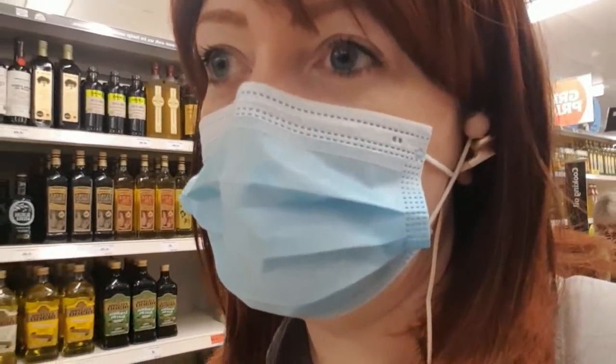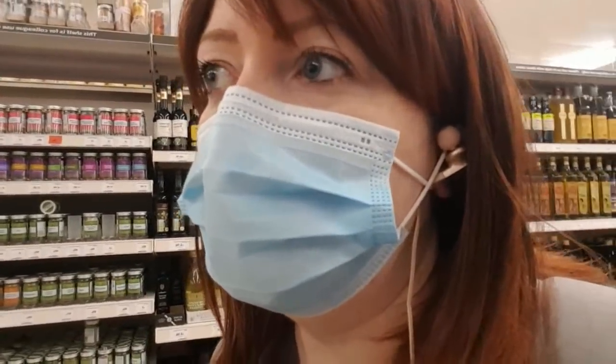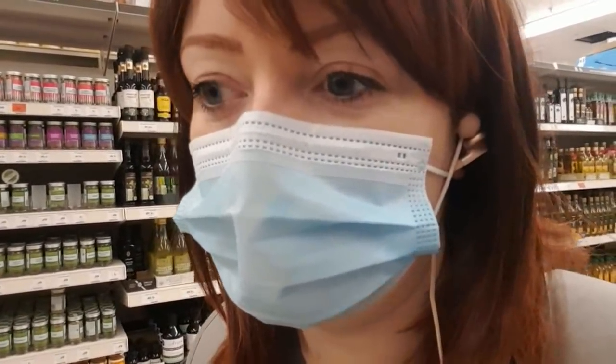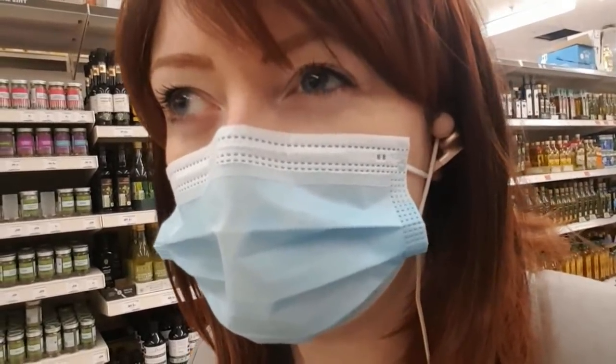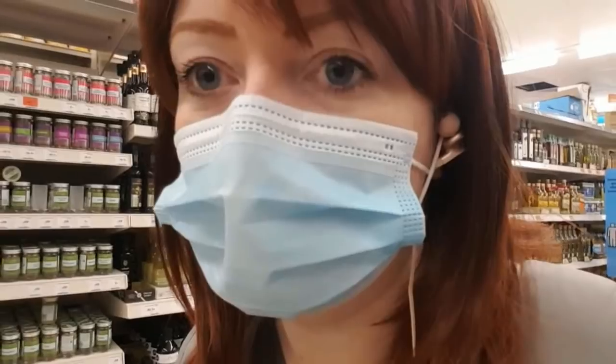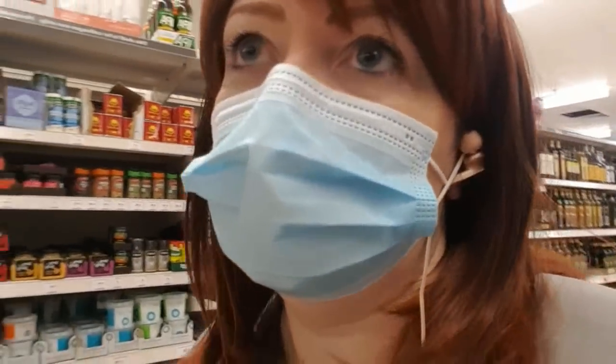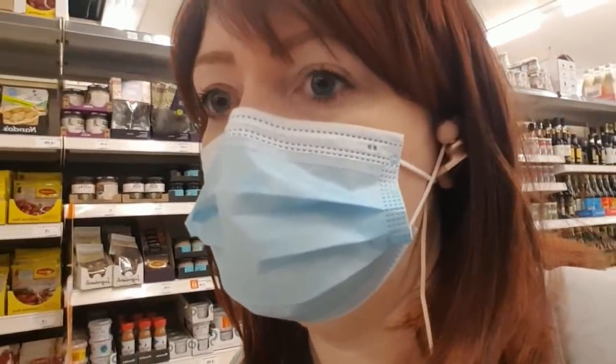In Sweden, I remember when I lived there, you had to go to the Systembolaget, which was a state-owned alcohol shop, and you couldn't get it in supermarkets, though sometimes the Systembolaget was attached to a big store.